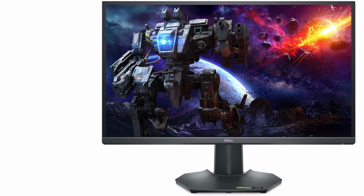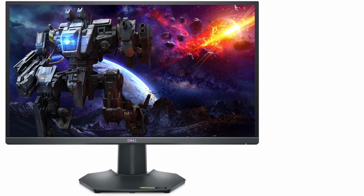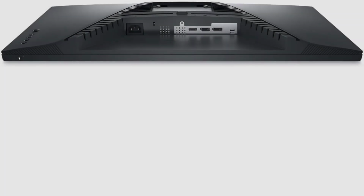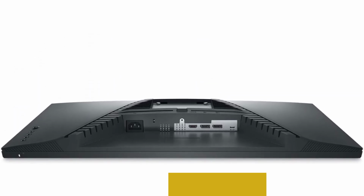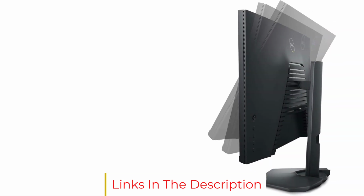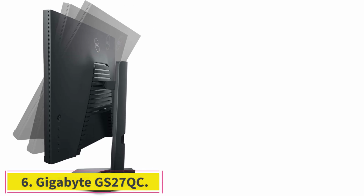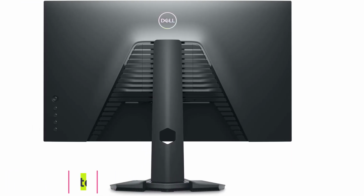At number 5. Dell G2724D. If you're looking for the best Xbox Series X monitor on a budget, then the Dell G2724D is a great choice. It has similar specs to the LG 27GP850B/27GP83BB, as it also has a 27-inch, 1440p screen, but the main trade-off is that it has fewer features. It doesn't have a USB hub or an audio output, so you would need to get headphones compatible with the Xbox Series X to get sound, but removing all these features keeps the cost low.